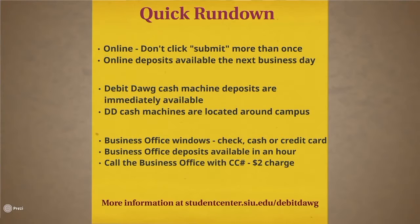Again, another way, the business office windows accept check, cash, or credit cards to load money onto Debit Dog, and those will be available on the card within the hour. Another way to put money on Debit Dog that we haven't mentioned so far: if you call the business office with a credit card number, they will be happy to load it on there for you immediately, but there is a $2 charge for that. That's the only charge you will incur while ever putting money on Debit Dog.